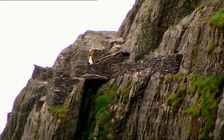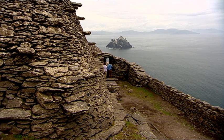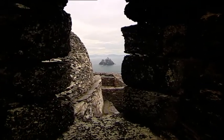Well, for me as an architect, this is just an incredible piece of architecture. But for you, what's really special about it for you? I think it has to be the view of the small Skellig through the 12th century window of St. Michael's Church here. It's a sort of iconic image of the Skellig. It's a very well-known one.